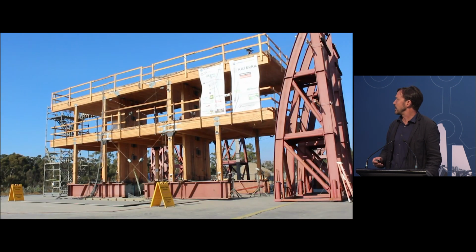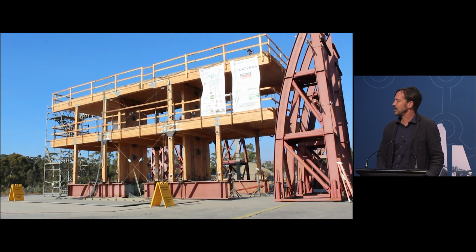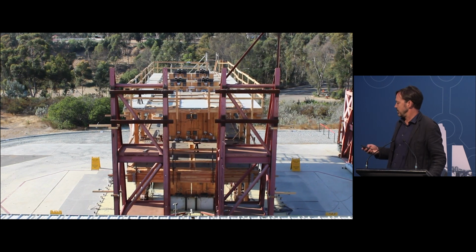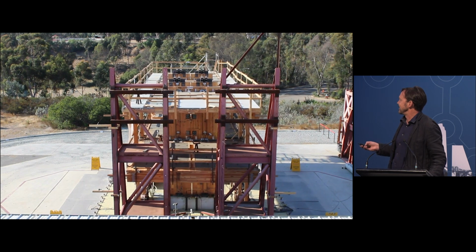We're also involved with an NSF-funded grant to test these systems full scale. This happened about a month ago in San Diego. Basically, you're going through a major earthquake here. We took it through, I guess, 10,000 years of earthquakes in a couple hours.